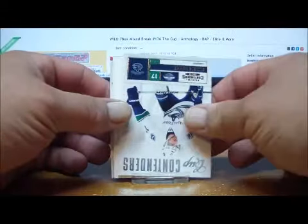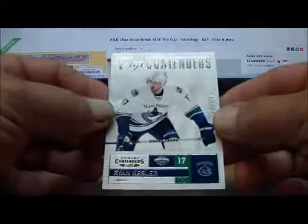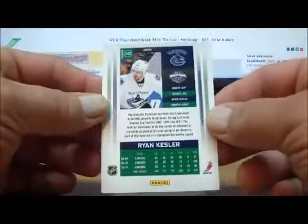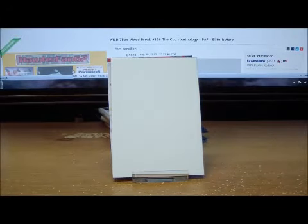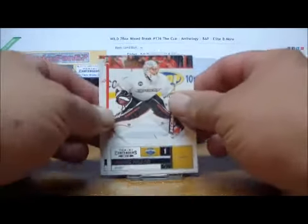Base, base. Here we have a Cup Contenders for the Vancouver Canucks, 494 out of 999 of Ryan Kesler. Ryan Kesler for the Vancouver Canucks and Jody, 3195. Spacer and two more base.